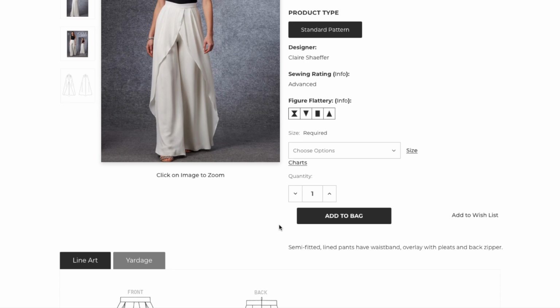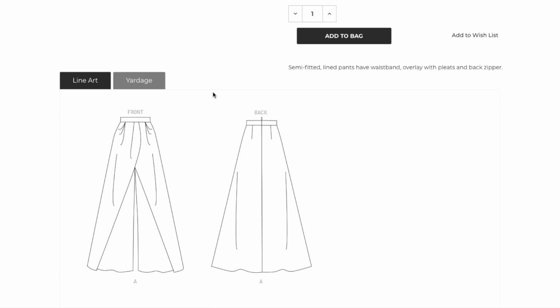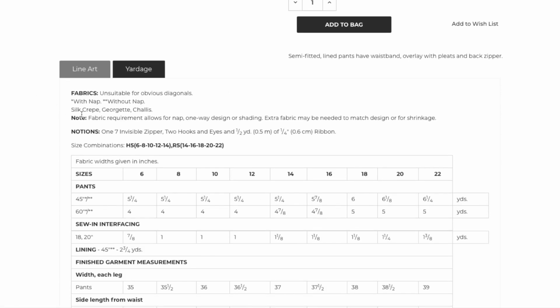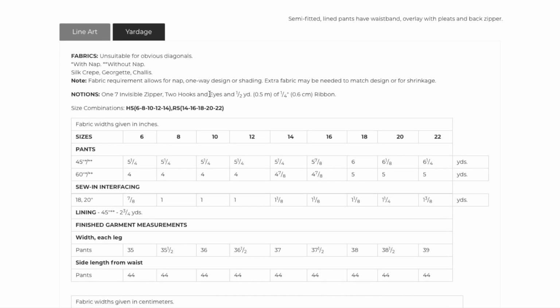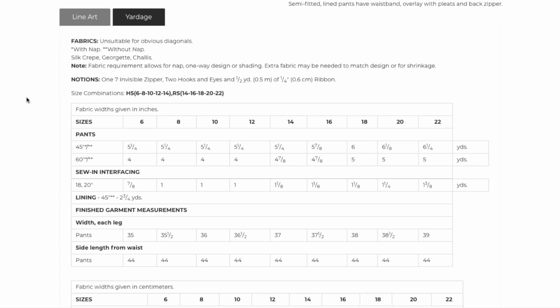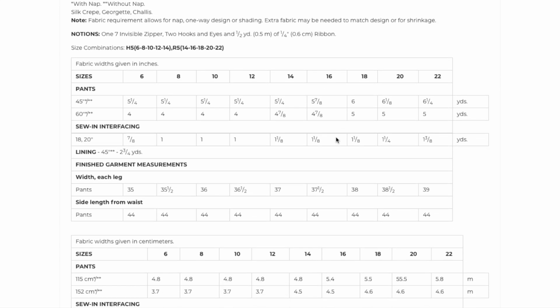Okay, semi-fitted lined pants have waistband overlay with pleats and back zipper. We already saw that. Silk crepe, georgette, challis. Invisible zipper, hook and eye, and half a yard of ribbon. Wonder what that's for. 6 to 14 and 14 to 22 on the sizing here. So Claire did not get the updated size 24. Tons of fabric, as you can imagine. It's like pants and a skirt.